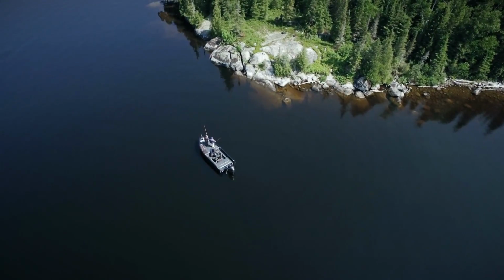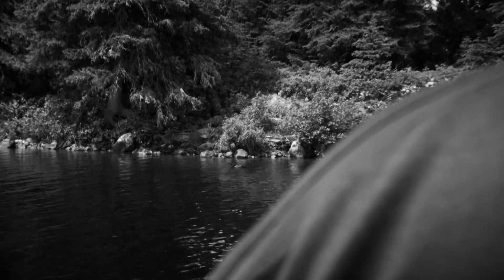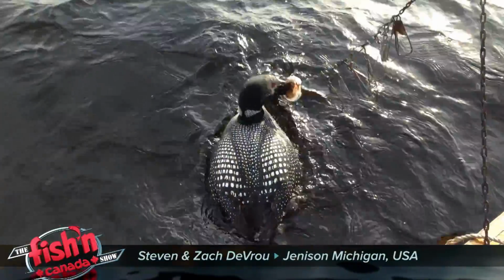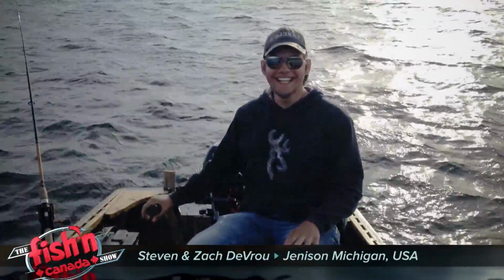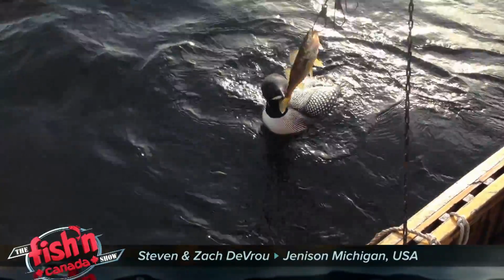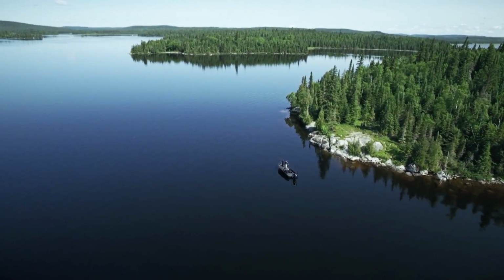As unique as this loon attack seemed to be to Danny and I, we found out later at the lodge that Cornelius, the infamous loon, was well known in these parts as a stalker of boats and attacker of hooked fish. This loon is trying to steal our walleye, and he's mad. Unbelievable. You never know what to expect on an Algoma fishing trip.